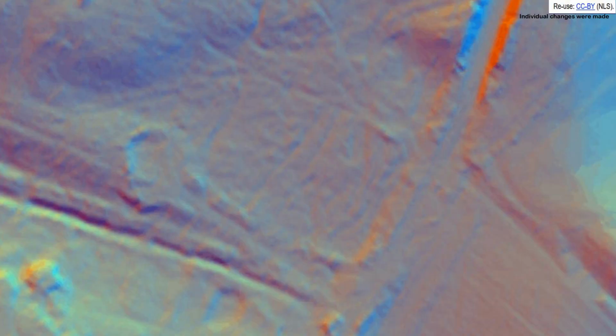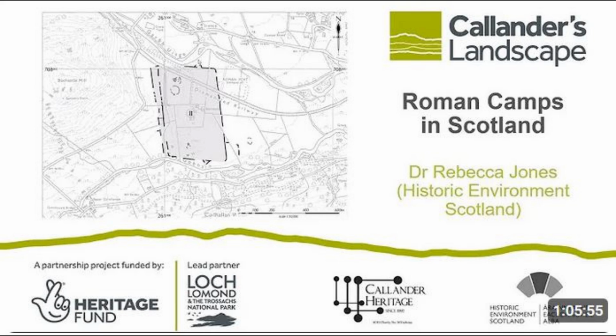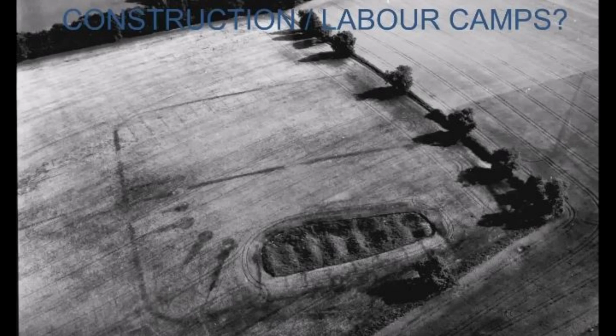As you can see from the Lidar image, the footprint layout of the lime kiln installation appears to be extremely similar to the lime kilns shown in Dr. Rebecca Jones's excellent lecture on the subject of Roman camps in Scotland, for which I will leave a link in the notes below. As you can see in this image of what is understood to be either a construction or labour camp, the curious tadpole shapes in the lower left hand corner of the camp are believed to be the remnants on the landscape of Roman lime kilns which were used to construct roads or buildings near the Roman camp of Inch-Tutil.